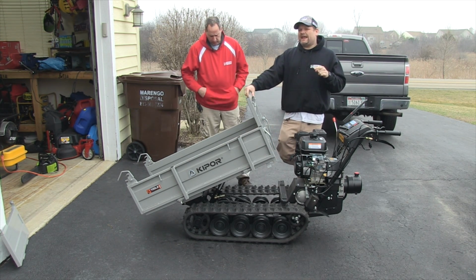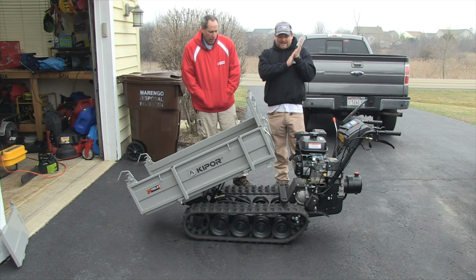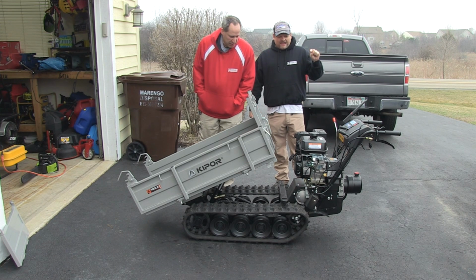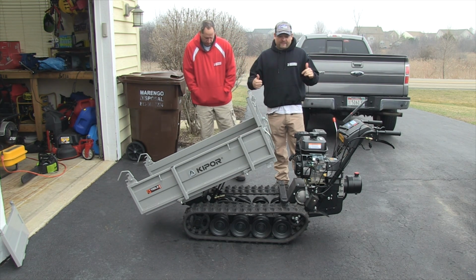Kipor, you guys can get them on Amazon. We'll put a link at the bottom. The one that we're gonna put a link to, I think, is roughly $3,000 or $4,000, and that one does not have the hydraulic dump. You're going to pay a little bit more for the hydraulic dump.